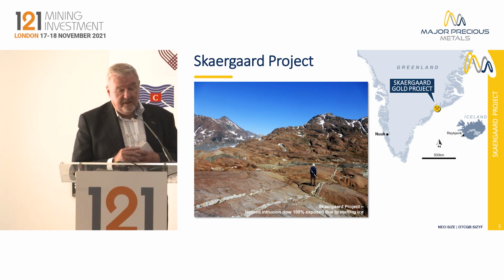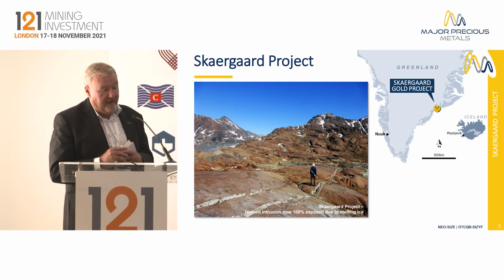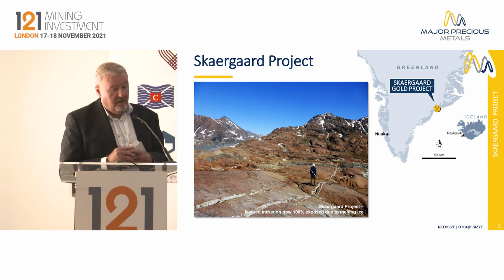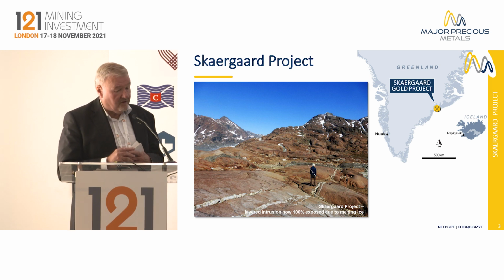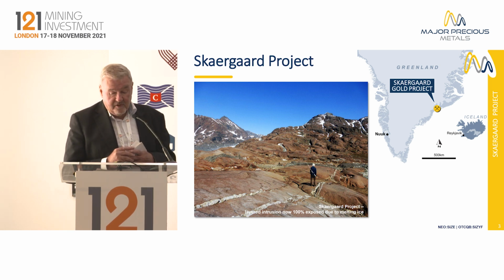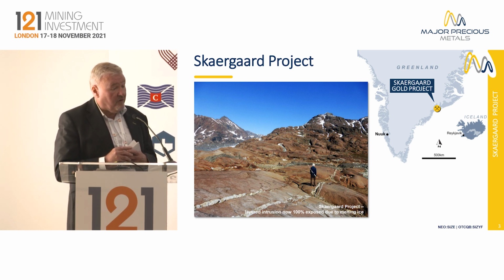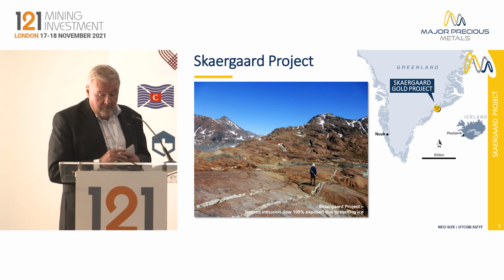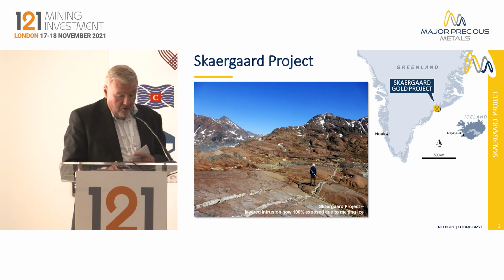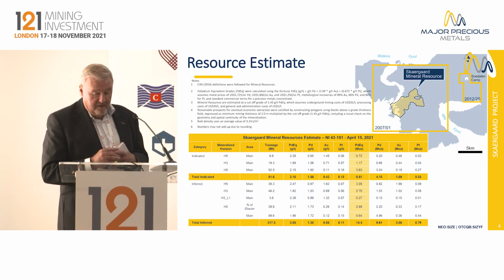Post-acquisition, we initiated an independent sampling program of all the historical exploration, and remodeled the deposit with SLR, independent consultants, using modern geological software and updated topography now that the ice has retreated so much. And this data confirmed that Skaergaard was indeed a project of global significance, containing a large resource of palladium, platinum, and gold. We believe it's important to frame the magnitude of this opportunity at Skaergaard.